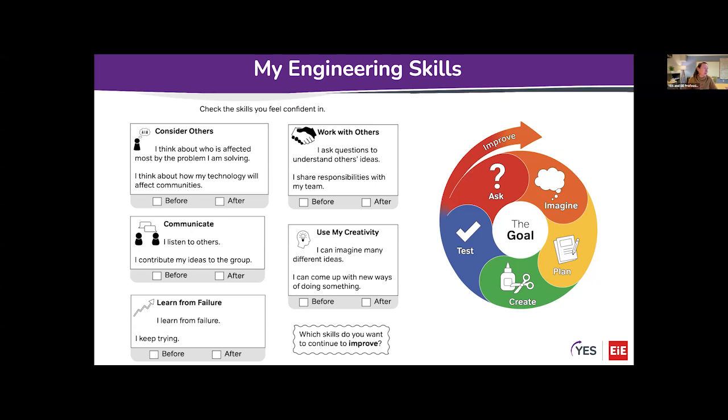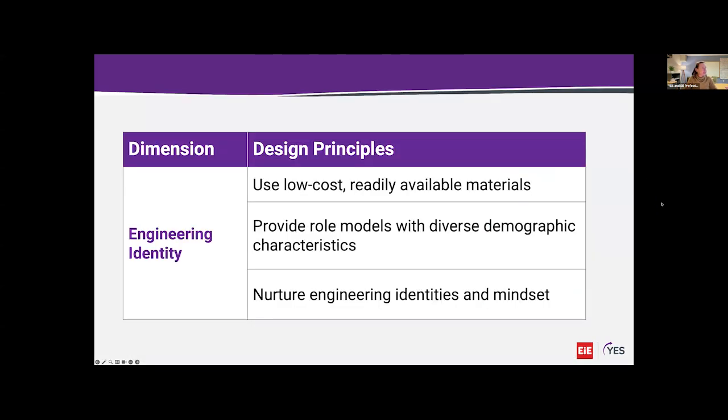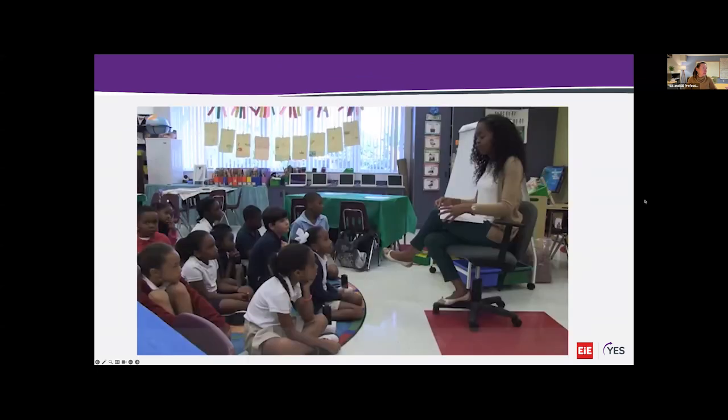Did you use your creativity? Did you learn from failure? Did you communicate well? And is there any one of these engineering skills that you want to improve? Because we want students to think about the skills that they used and how they can improve upon those skills, because that's one of the main goals, is definitely to learn about ecosystems and to do engineering design process, but to also think of themselves as being engineers who can continuously work through the engineering design process and improve their own engineering skills. And so that last lesson is really targeted on this idea of engineering identity.